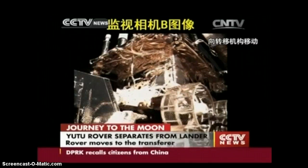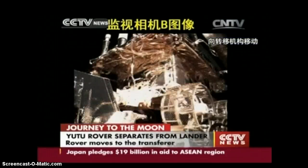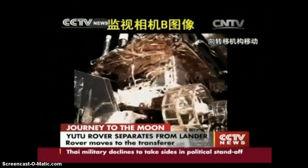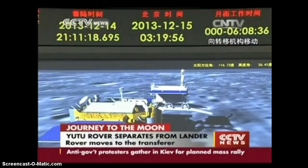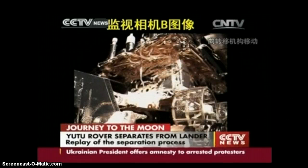And now they've given the order for the rover to move just 100 millimeters. And then now they've given the order to unlock the rover and recharge it. They've given the order to the rover to move 50 millimeters.